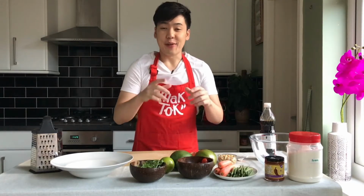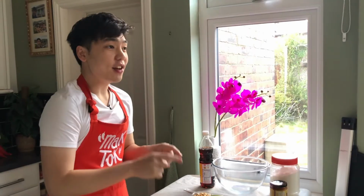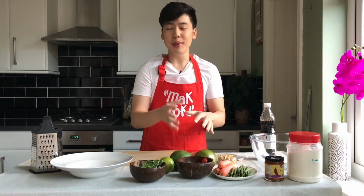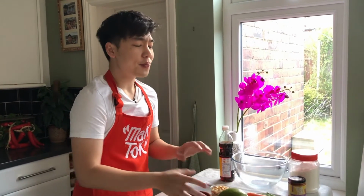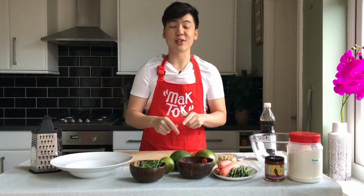So right now, I'm teaching you how to make one of the dishes that I've just tried, which is Som Tam. Instead of using Thai papayas, I'm using some mangoes. So we're making a Malaysian style kind of Som Tam. We call it kerabu mangga. Now why use mango, you might be asking, is only because mango is a lot easier to source here in the UK as compared to papaya.